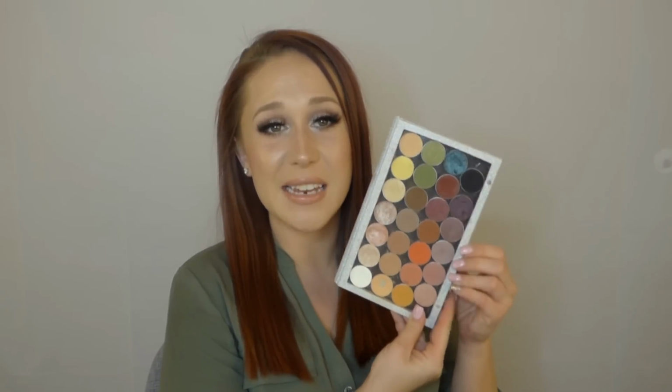So now we are going to move on to my favorite eyeshadows, and I think, hands down, it's going to go to Makeup Geek. And the reason why is because I just find myself reaching for Makeup Geek eyeshadows on a daily basis. They're just so blendable. There are so many different colors to choose from. You can do any type of eye look that you want. There are so many different finishes and shades, and they're all amazing. And she's constantly coming out with new products, and it's just new and exciting.